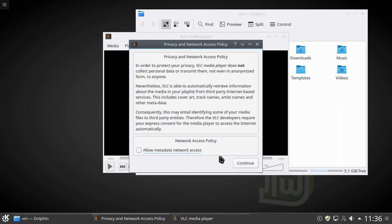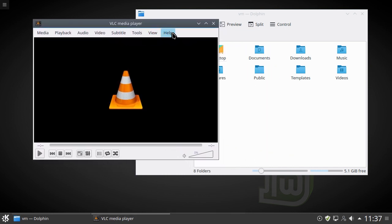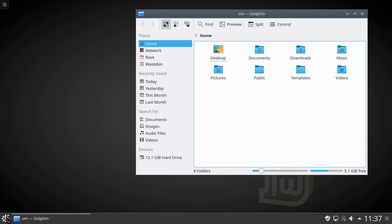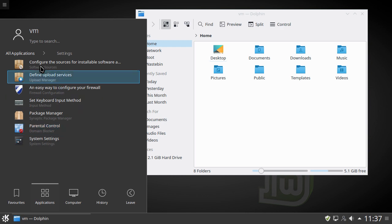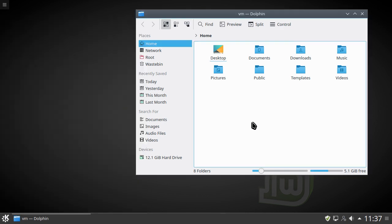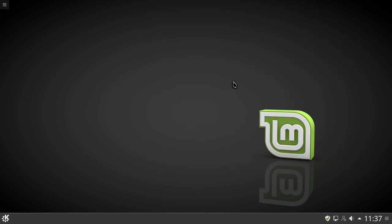This makes a lot more sense on Qt applications because VLC is a Qt application. But I gotta say, this definitely does seem like the odd one out in terms of Linux Mint community distributions, where the aesthetics seem to be closer to an original vanilla Plasma install than they are to Linux Mint. They include the Linux Mint apps and they include some of the software selection.